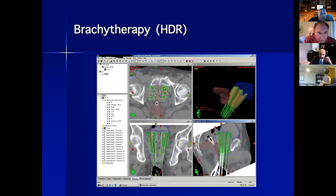Now, this is also just another example of us sparing the urethra here. This is the urethra here in yellow, and you can see this line kind of going around and sparing, giving higher doses. You get this classic sort of horseshoe-shaped radiation dose distribution around that area. So this was a very nice way to deliver the radiation.